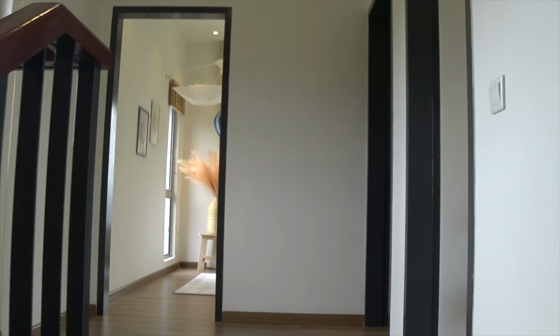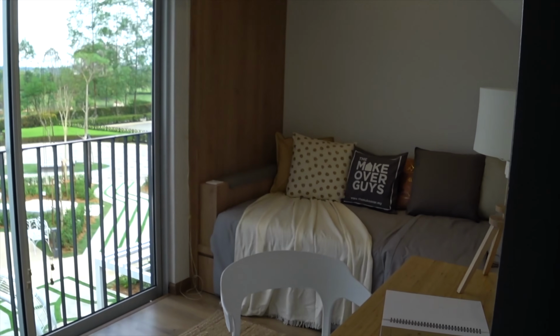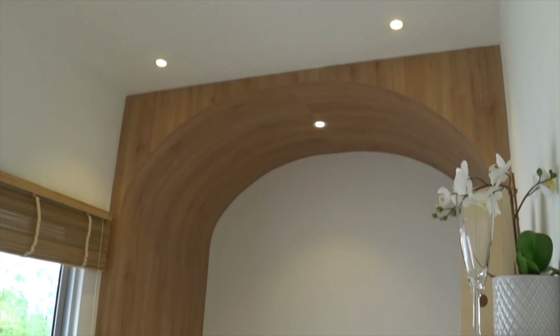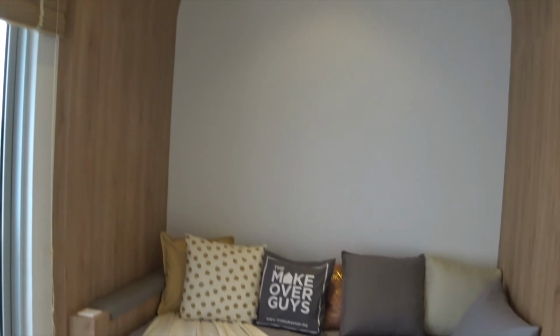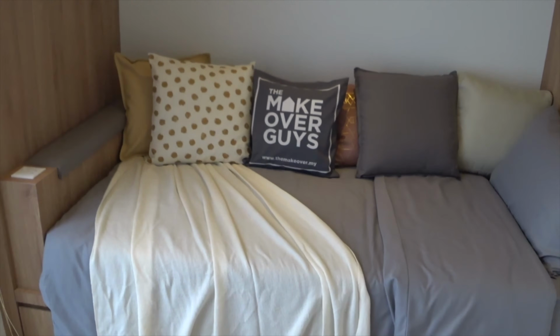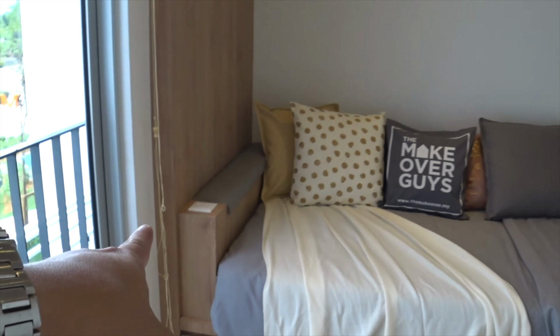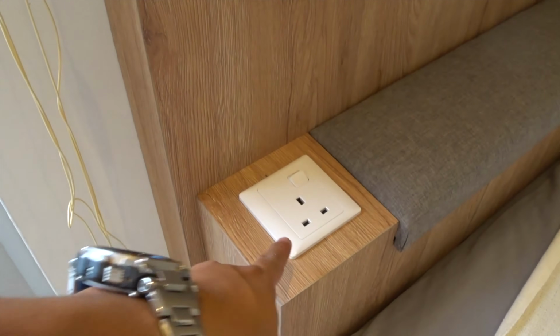Okay, now this one you will notice, hey, it's walled up. It's already walled up. And then you will notice that there are 3 doors. Okay, so this is actually a room. Look at that, it's a proper room. I like how they did this. This thing looks really nice. Okay, so it's wide enough for the bed to be placed like that. And then they even have a little socket over here. That's very thoughtful. Very nice.